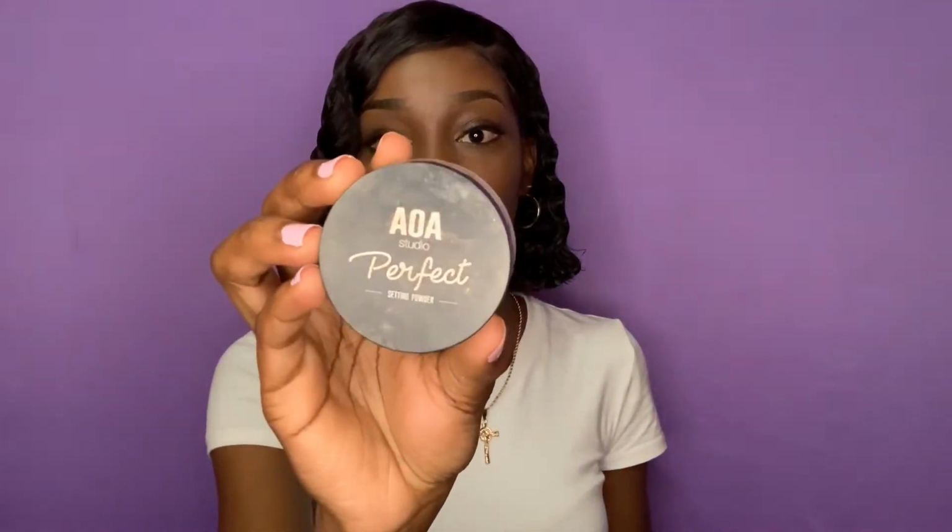Next thing is this AOA Studio Perfect Setting Powder in the shade Banana. If I can remember specifically, I did not buy this. I got this from a friend. So I'd have to ask her where she bought this. But yeah, this is my current setting powder. I like it. It's not a love, I like it. And this is what I'm working with right now. So yeah.